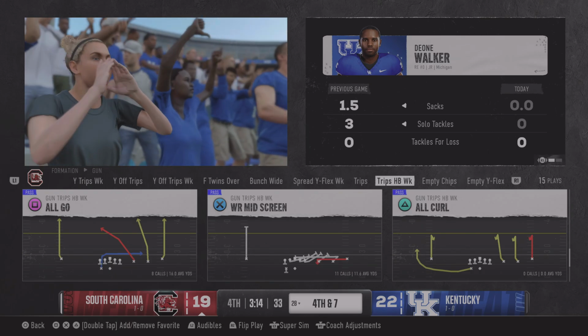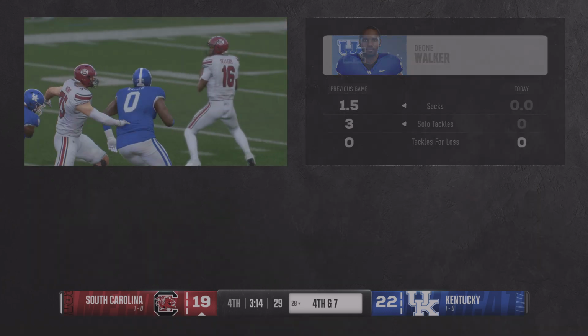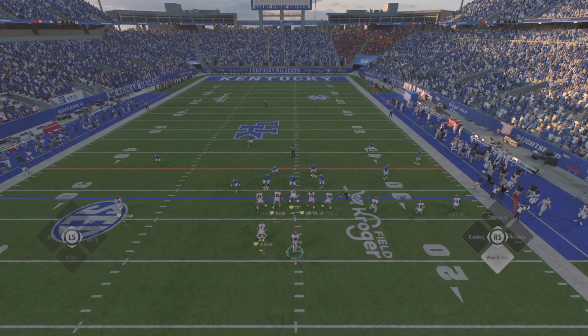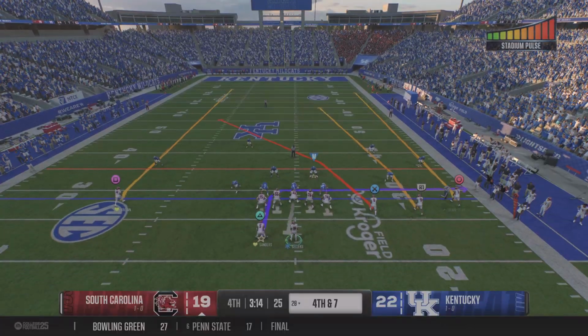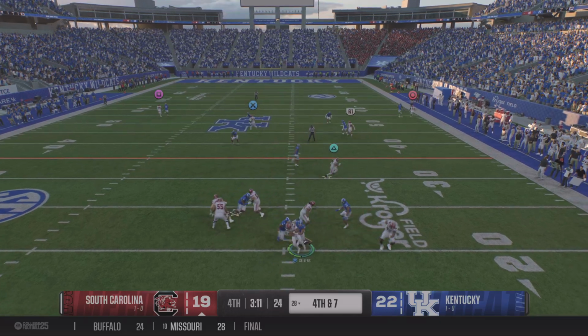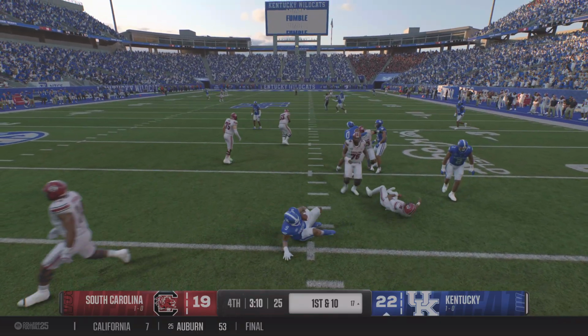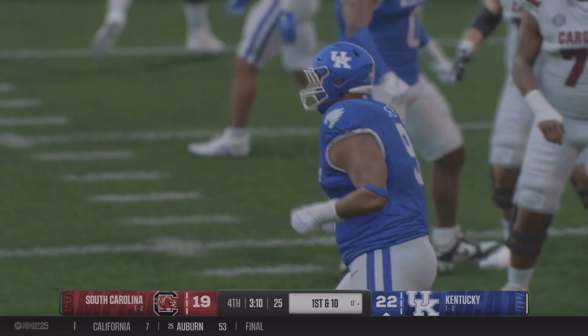And on money down defensively, you got to find ways to affect the quarterback. Nice job by the defense, getting the pressure, getting a hit on him, and forcing the incompletion, and now forcing the 4th down. Nowhere to go, and the ball is loose. Defense just cradling that fumble and securing it.